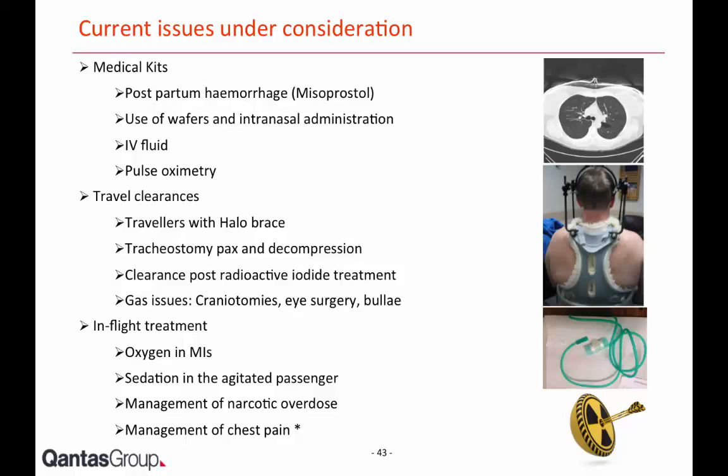The use of oxygen in MIs. Obviously there's a bit of controversy about that in your spheres of life. We think on board the aeroplane, we're already in a hypoxic environment. Probably oxygen's a good thing in that environment. So our protocols are sticking with oxygen for the moment.